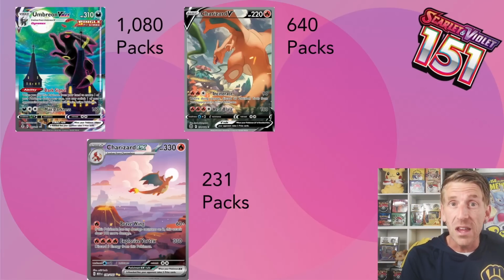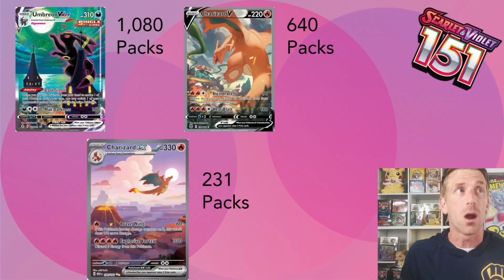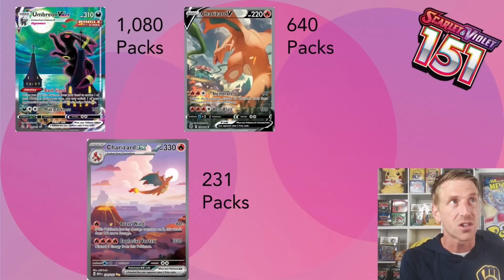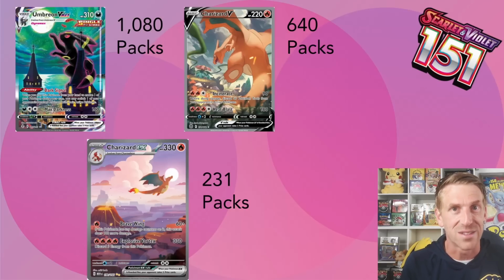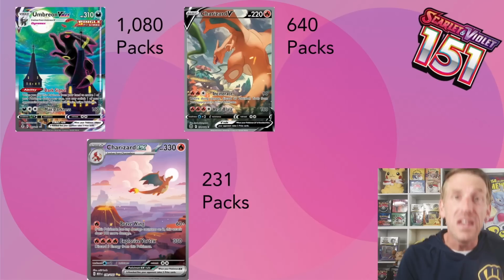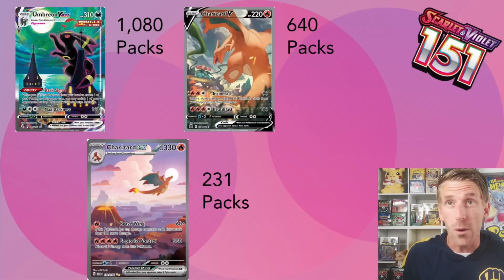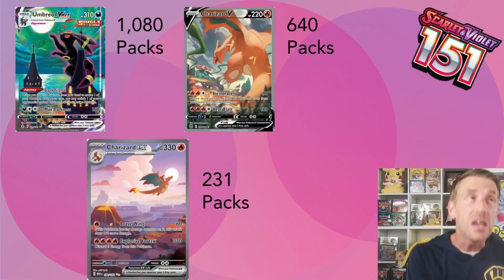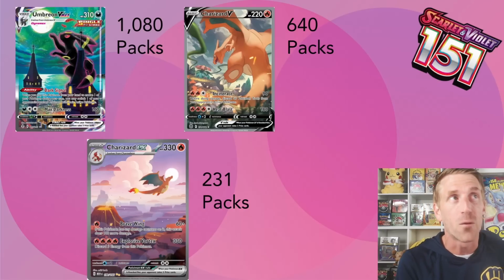The Charizard V, just a normal alternate art from Brilliant Stars. So we're comparing apples to oranges here. We're comparing Charizard to Charizard. About 640 packs. It takes about 4 booster boxes, a little over 3, to pull an alternate art V from Brilliant Stars. There's only 4 in Brilliant Stars, I think. There might be 6. I can't remember. But anyways, 640 packs to pull a specific, unique alternate art from Brilliant Stars.